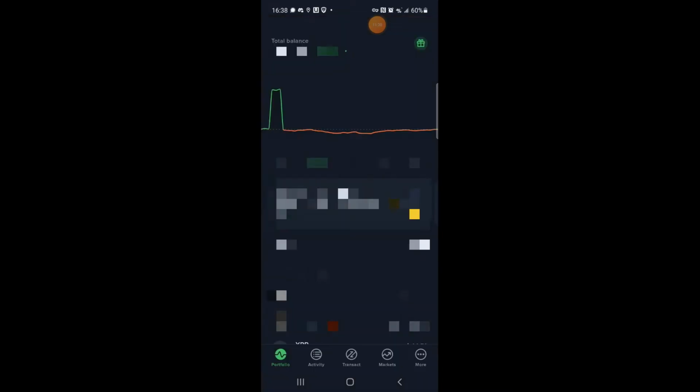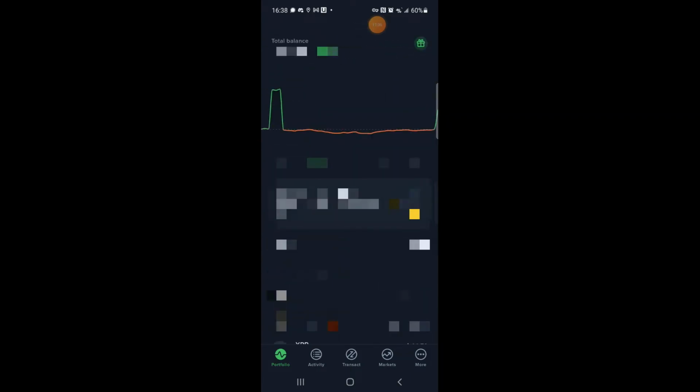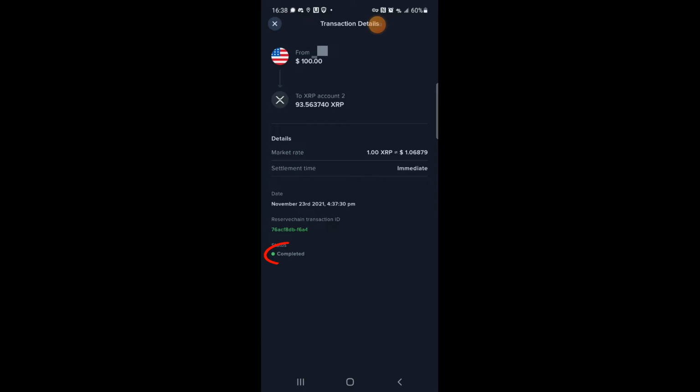And I want to confirm this. I tap down at the bottom, just left of that center one. It says Activity, this little icon. Tap on that one, and you'll see all the activity. The previous one deposited XRP, and we can see that it has settled, and the status down here at the bottom says completed, meaning that the XRP is in my account. I can withdraw it right now if I want.